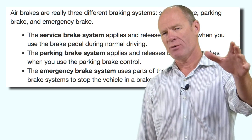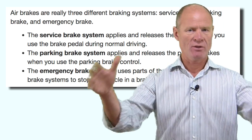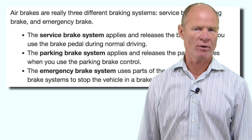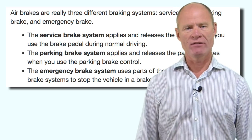No doubt air brake courses are technical and difficult to understand because of the terminology that goes along with air brakes. We talk about service brakes, parking brakes, and emergency brakes on an air brake equipped vehicle. That for some can cause confusion.